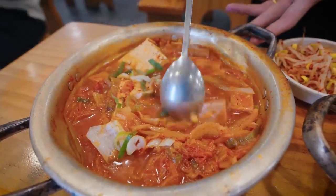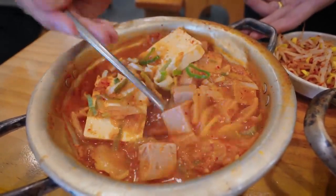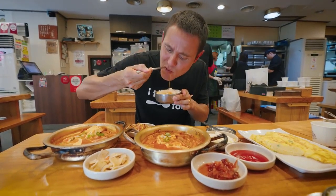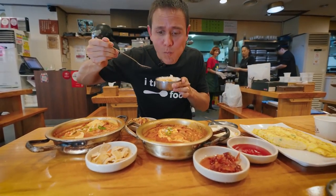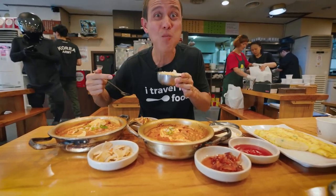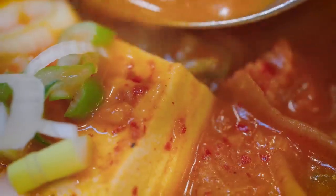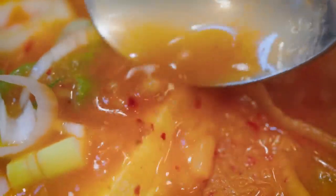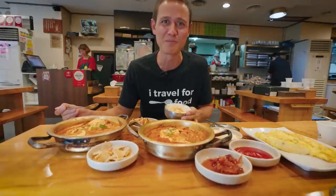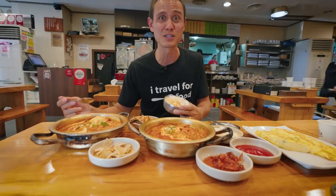Okay, the next version that I just absolutely had to try is the spam version. Big cubes of spam, kimchi, tofu in here, all the same ingredients, just massive cubes of spam. Okay, gotta admit, that's really tasty. And I mean, spam is something I grew up eating a lot of when I was a kid, especially as my mom is from Hawaii. Spam is also very popular in Hawaii. So that just immediately brings back the good memories. But then wrapped up in this kimchi stew gives it another dimension. That's like a spam sponge of kimchi.